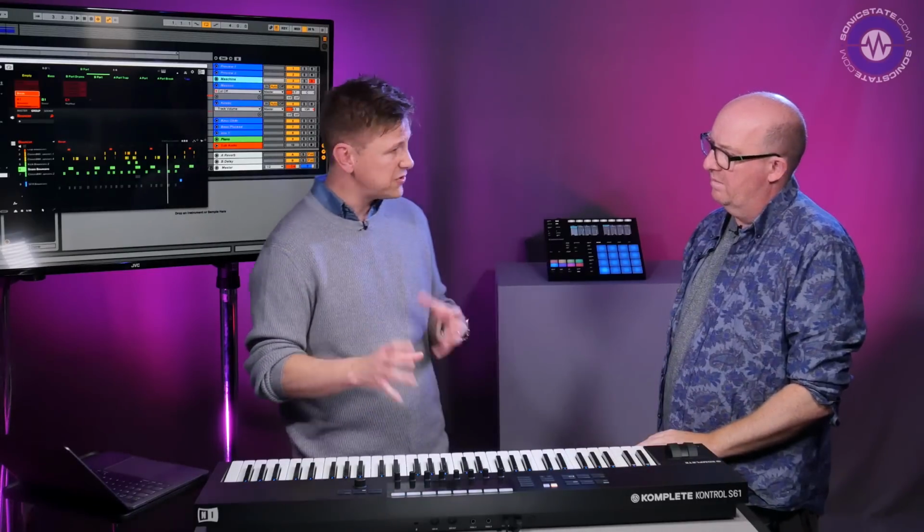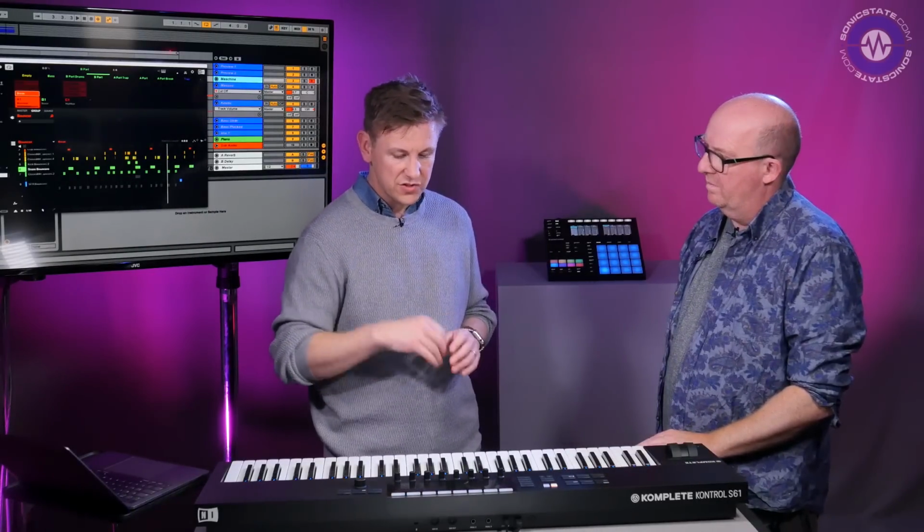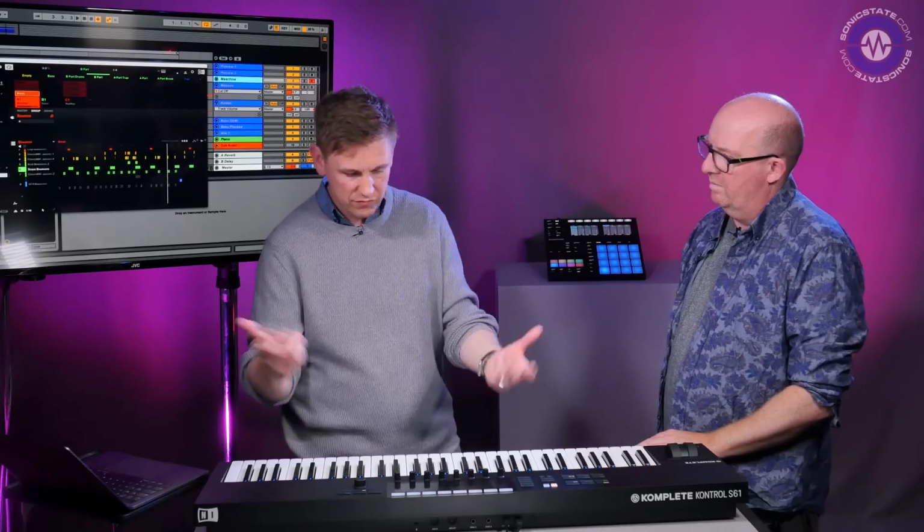Right, so you define that in the software or on the unit itself? You define all of that. You set up the template in the Komplete Kontrol software directly, so you can get it exactly how you want it, ready to map to whatever it is that you want to map it to.